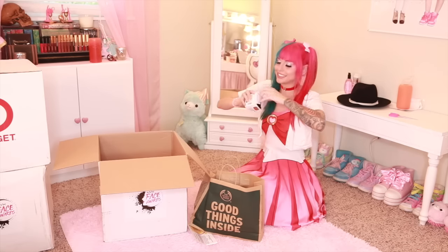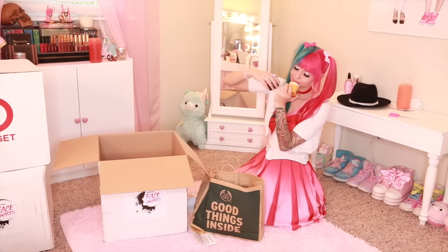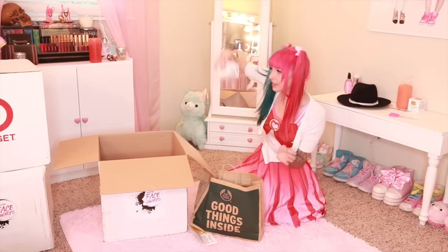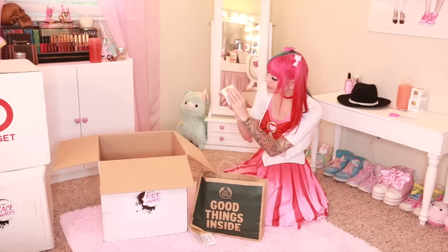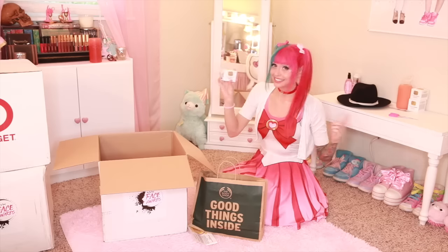Let's see what this packaging looks like. Whoa, this is a bigger container than I was expecting. Give it a smell. Kind of want to wear it, but it's sleeping cream, so not right now. We got another box that looks similar. This is an intensely revitalizing gel cream. And we got another box that looks also similar. This one is just intensely revitalizing cream. So it's not a gel cream, it's not a sleeping cream. This probably is for just everyday.